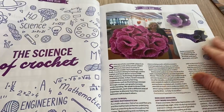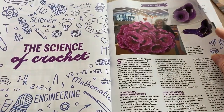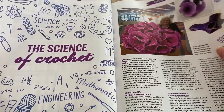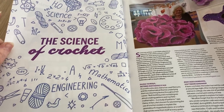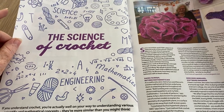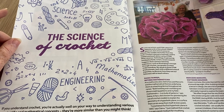Okay, moving on. The science of crochet. And if you understand crochet, you're actually well on your way to understanding various scientific and mathematical concepts. They're more similar than you might think.